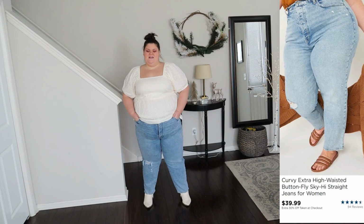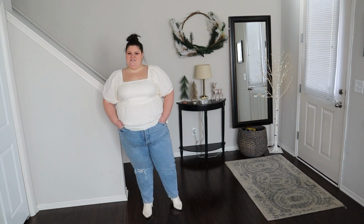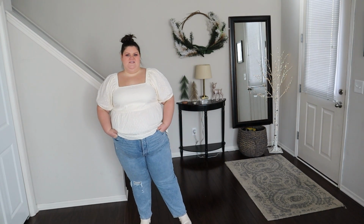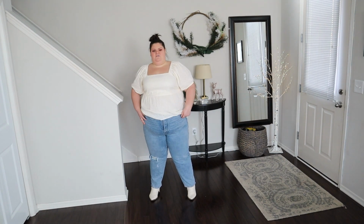And then these jeans, these are the extra high waist, sky high button front straight leg jeans. I'm wearing a size 24 in the color light wash, and they are a recycled cotton spandex fabric. So these ones were definitely a little bit more fitted too, at this hip placement. They are a high rise, which I love. They have the button front, which is a hidden button front. So that did take time to fasten all the way up.